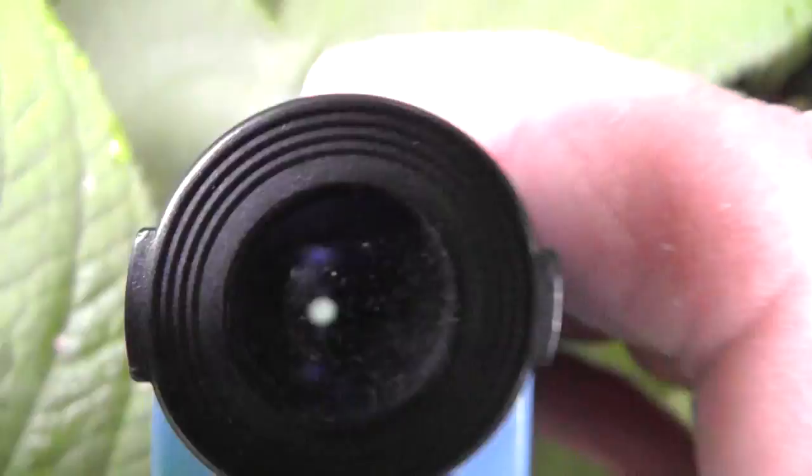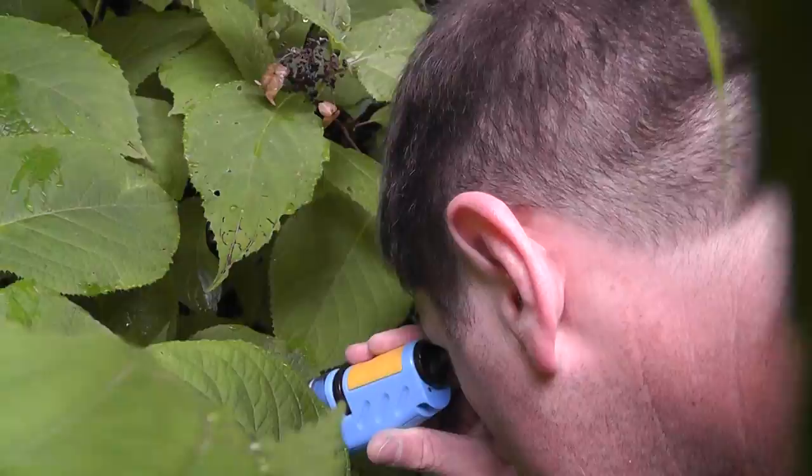Not quite, huh? Oh, such a nice gift from my daughter. See if I can work it. Let's see if they can see it. Well, I'll play with this a little more, but very interesting.